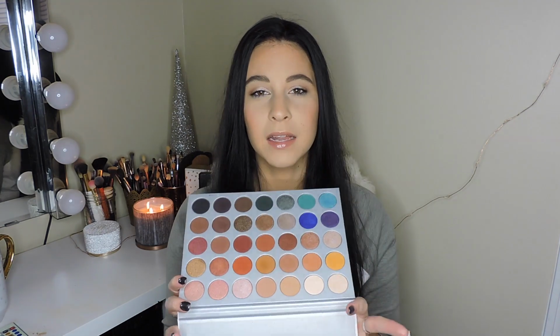It has tons of really good options, but they're still wearable forms of color. So I love this palette. If you don't have it, I highly recommend it. I have been a Jaclyn Hill fan since I started watching YouTube. She was probably the first YouTuber I ever watched, so it's really exciting to see big things happening for her, and this palette is off the chain. I can't believe I just said that.